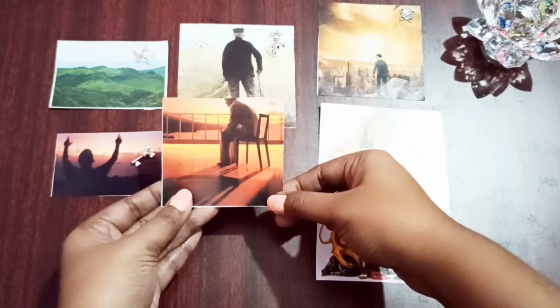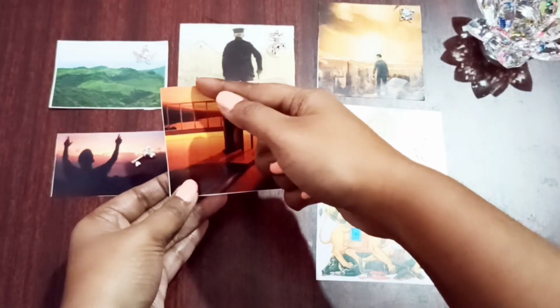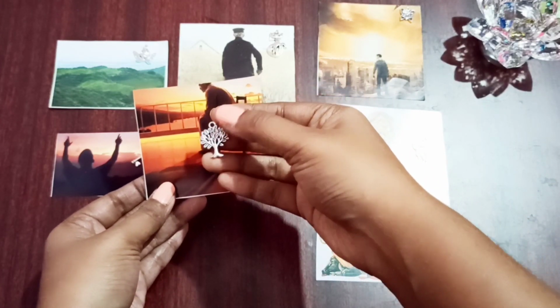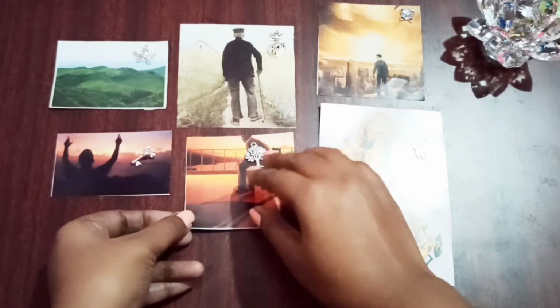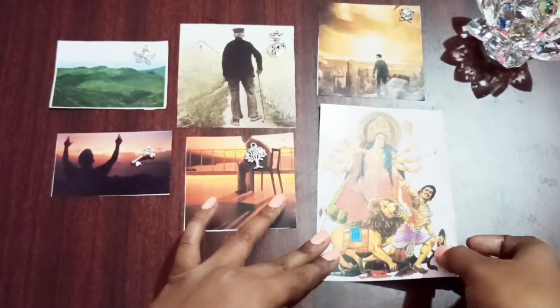This is another picture. Here you can see this person. He is sitting and thinking, and you can see he might be thinking about some of his life. And we have this charm, that is a tree, evergreen tree. This is the second pile. Then we have the third pile.